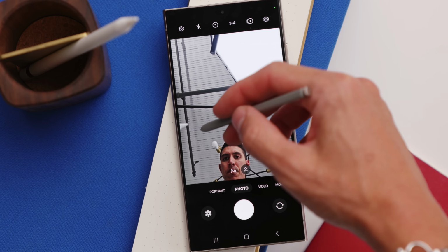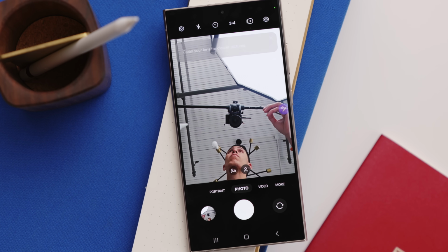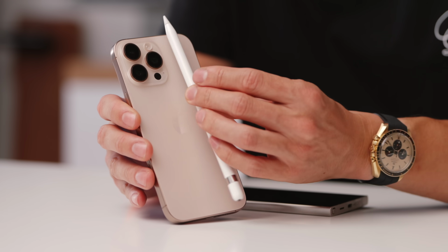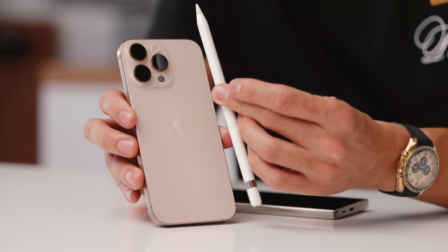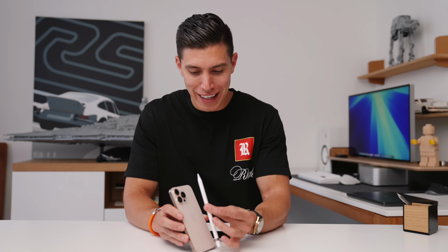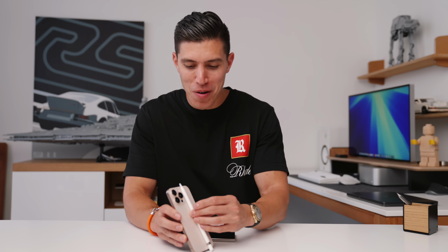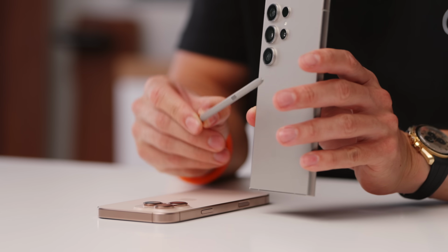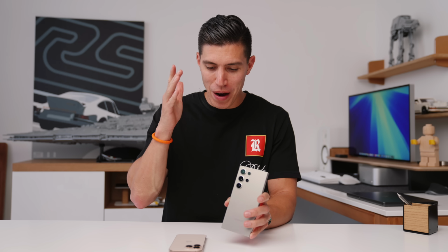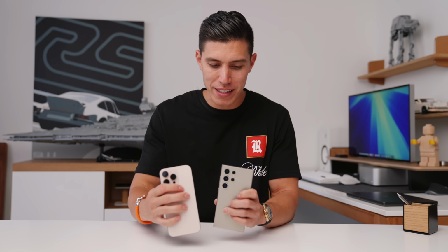But let me know if you're an S Pen user, if you're an artist. I've seen a lot of leaks of mini Apple Pencils that, you know, would be kind of cool once again with that MagSafe to click it onto the back of the iPhone. If you are someone that uses that in a little case combo, I think that would be cool. But S Pen wise, or lack of Apple Pencil for the iPhone, something to consider, but I wouldn't say it's a deal breaker.